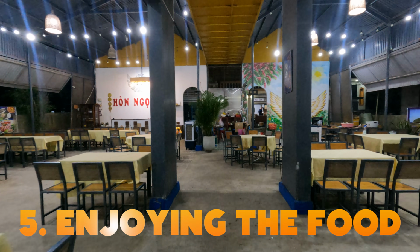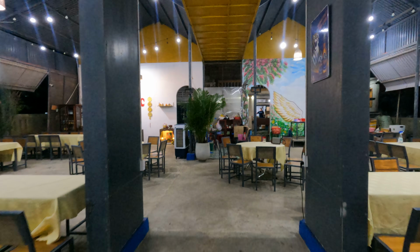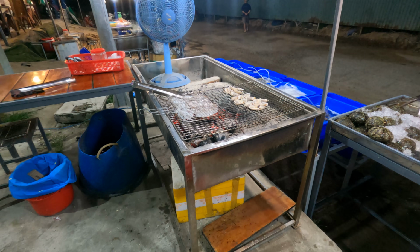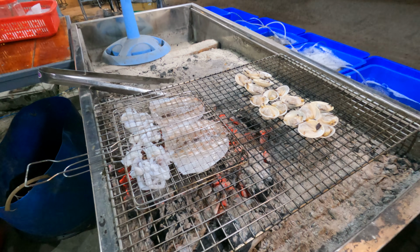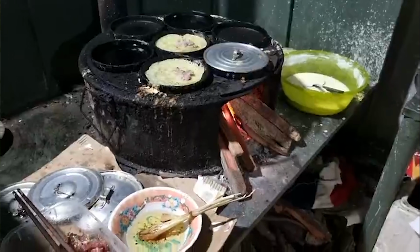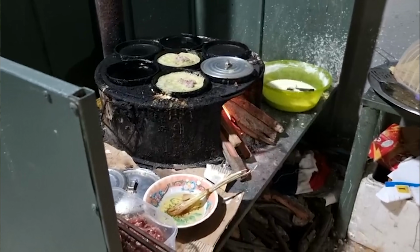Number 5 is try the local garlic and the seafood, so basically enjoy the food. In my previous video, I mentioned food is one of the reasons to visit Lisson Island, so I must mention it here as well. Despite the size of the island, you can find a lot of well-known street food dishes here, but you should try one of the seafood restaurants as well, at least once.